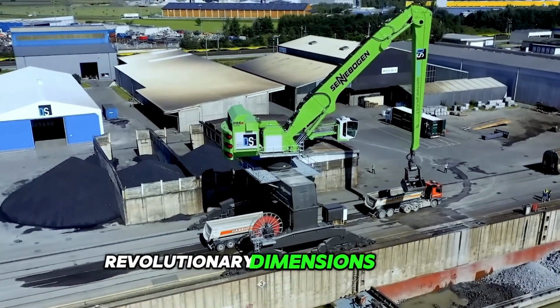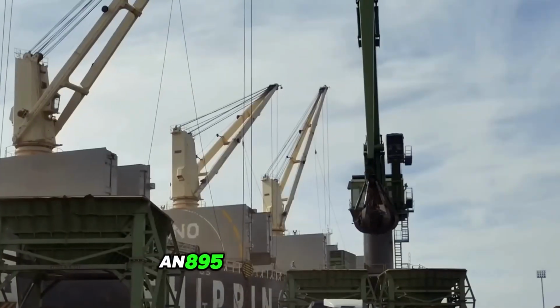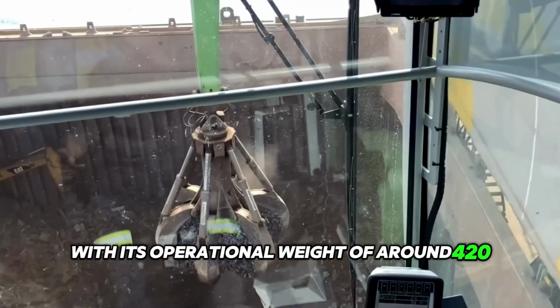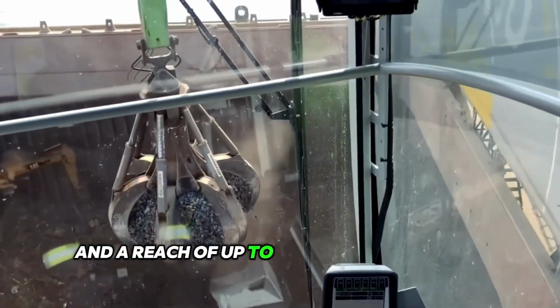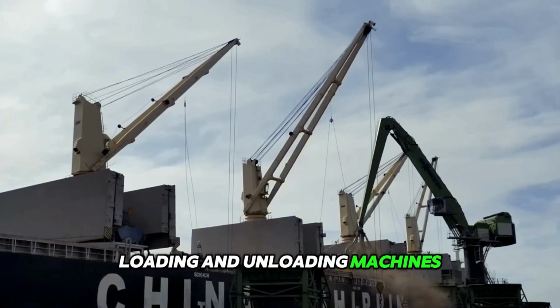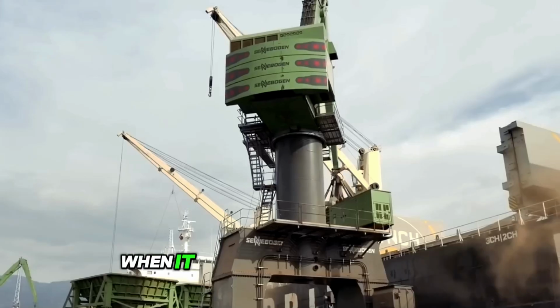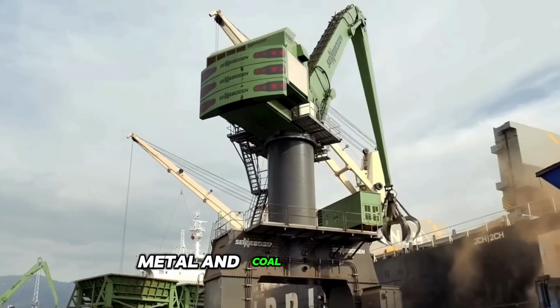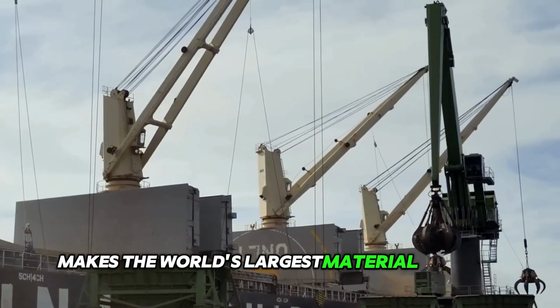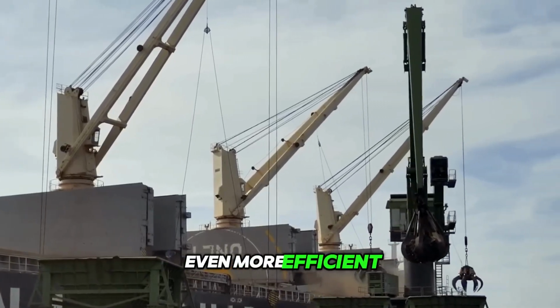Revolutionary dimensions. The Sennebogen 895i Hybrid impresses with its operational weight of around 420 tons and a reach of up to 40 meters. It's a true giant of port loading and unloading machines with impressive capabilities when it comes to handling scrap metal and coal. And the dual green hybrid system makes the world's largest material handler even more efficient.